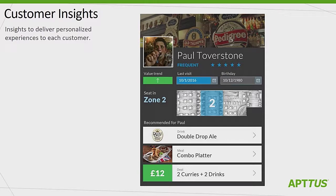Personalizing this experience is the differentiator that Marston's wanted to get to. So now they've taken something that's very known, a retail experience at a pub, and they've changed it. So they've changed it where it's a personalized experience for all of their customers across the board. I timed that perfectly.